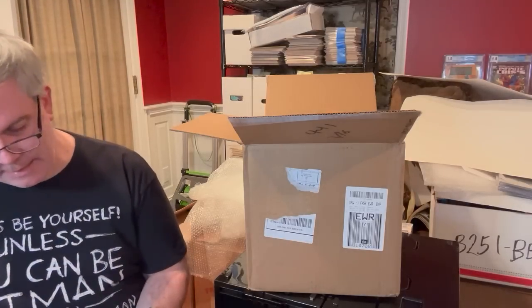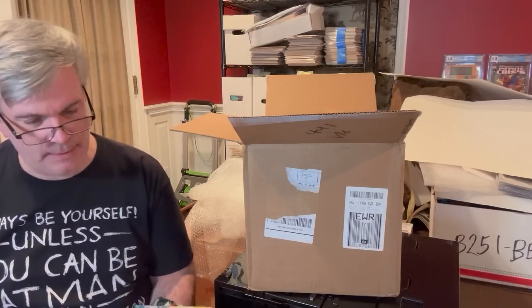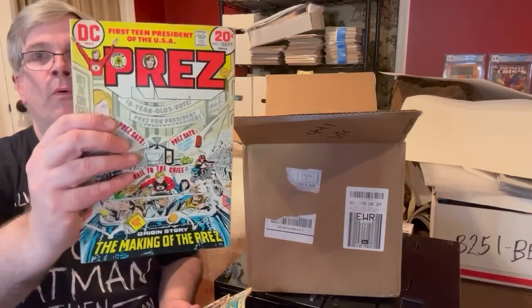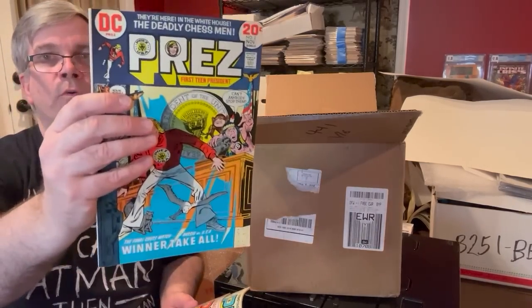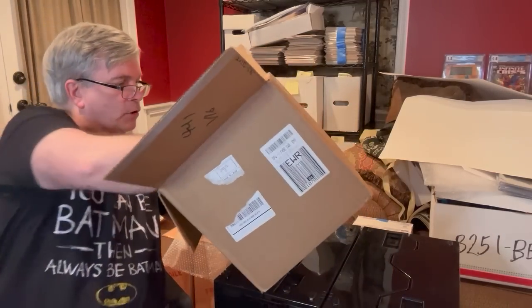No. Let's get some dirt on the back. Again, these are non-bagged and boarded. They're in pretty decent shape. There are a couple spine ticks on these. I'd really love to get a 9.8 of that. And then this is Prez 1, 2, 3, and 4. So they've been pretty accurate in the titles that have been included.